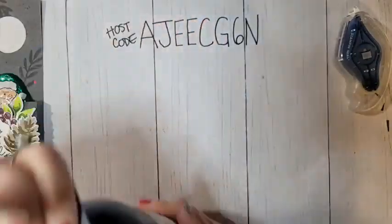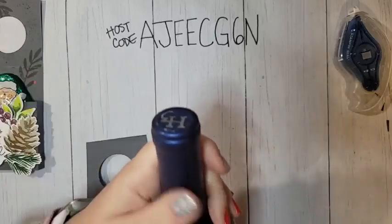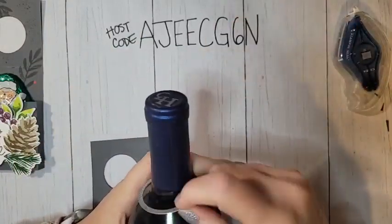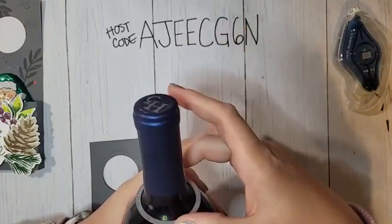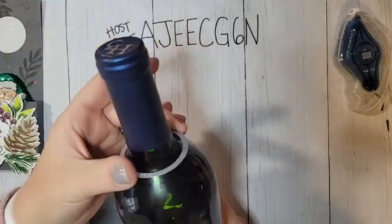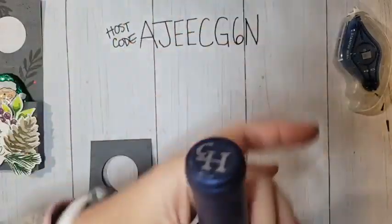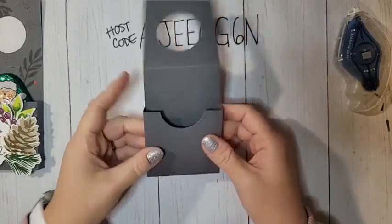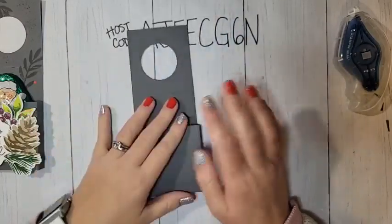Now, if you have a bottle that has a wider neck, take your die and just make sure that it'll fit on there. You can just loop your die on there just to make sure it's gonna fit before you cut it, because you want to make sure that you cut it big enough to fit over your wine. So just do that, make sure that it's gonna fit, and then you'll be all set. So this is basically our little wine thing.